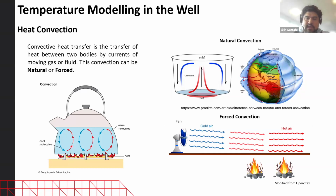In the case of forced convection, it is a special type of heat transfer in which the fluids are forced to move in order to increase the heat transfer. This forcing can be done by external sources like a ceiling fan, a pump, or a suction device, or any other.